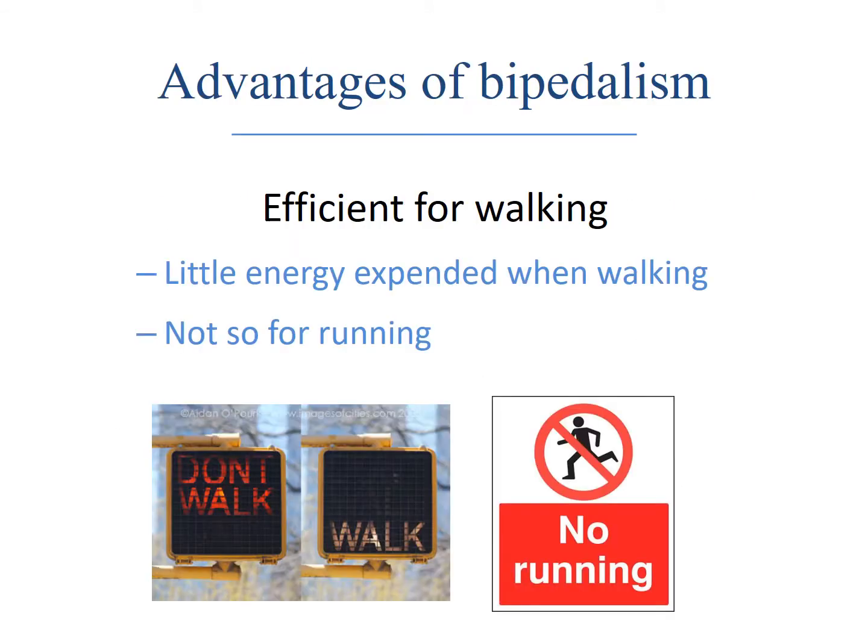There are many potential advantages of walking on two legs rather than four. And the main one, we think, the strongest natural selective force, was that it improved efficiency of locomotion. So if you are traveling long distances while walking, it takes less energy to traverse a distance if you are walking on two legs, and that's not the case for running. So we really think that bipedal locomotion evolved to allow energetically efficient walking.